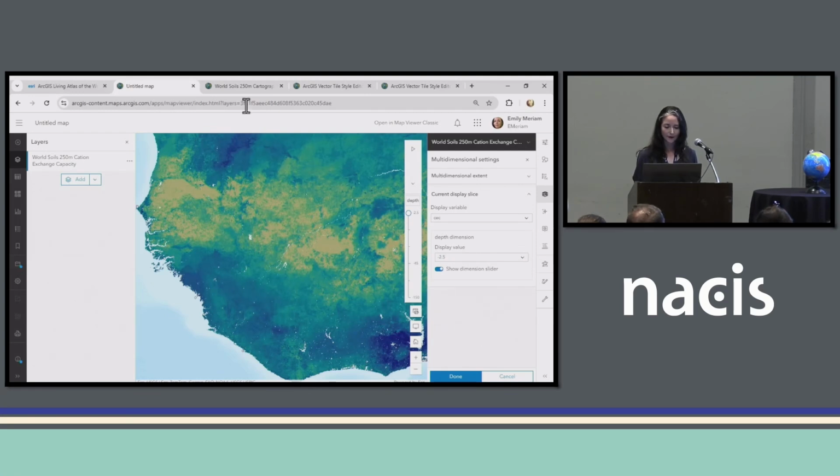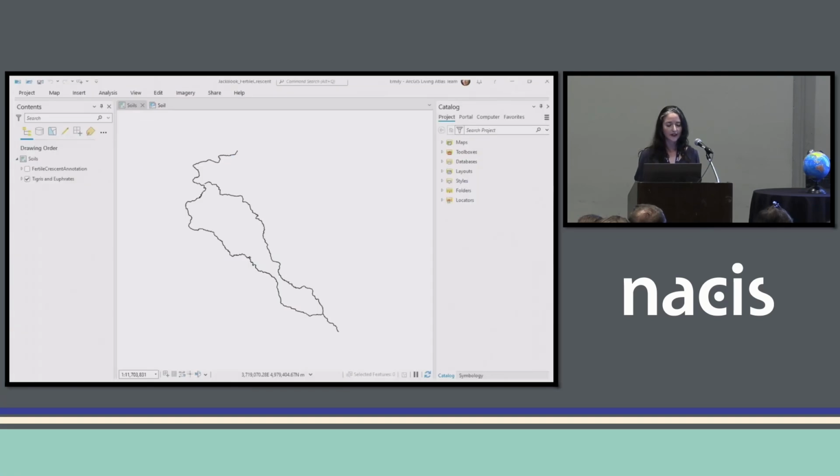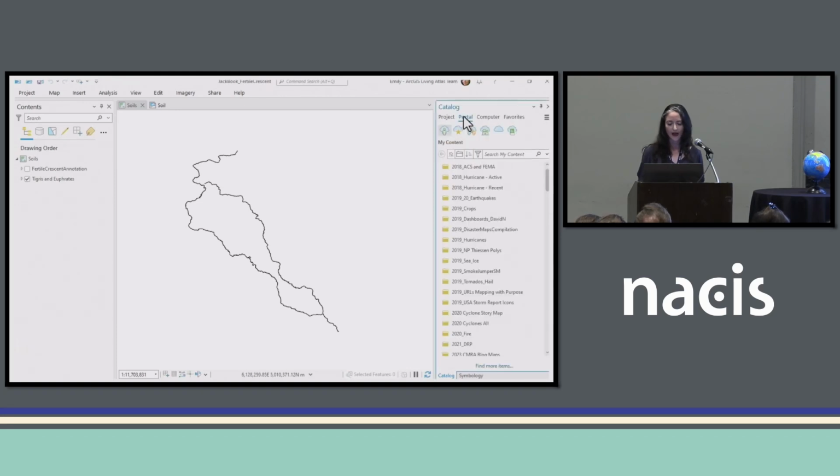Okay, so we'll move here to the mask, and here's a trick I want to show you. I like to grab the item ID, because we're going to take this into Pro, so I'm just going to copy the item ID from the Living Atlas. Come in here to Pro. I have a local copy of the Tigris and the Euphrates rivers, and we're going to come in and start building the map.